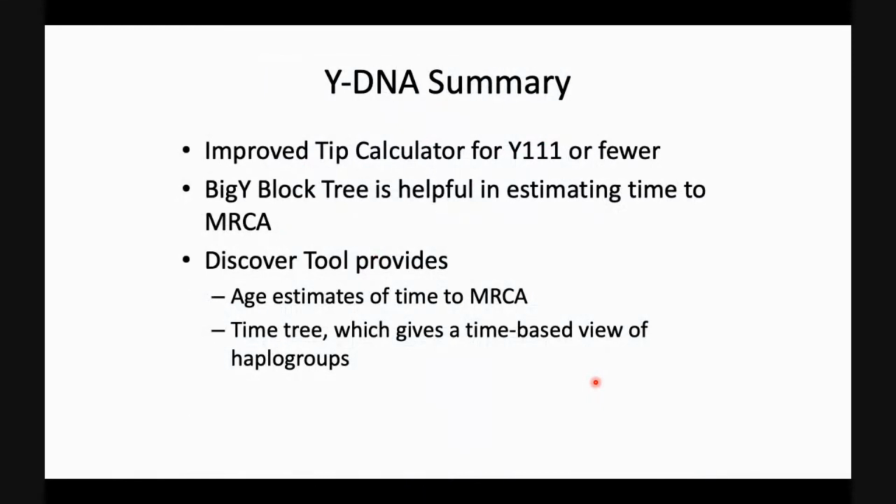So in summary, we have this new improved tip calculator if you tested Y111 or fewer markers. We also have the block tree, and that's very helpful at estimating the time to the most recent common ancestor. And then this even newer feature, which is the Discover tool, it gives you that age estimate of the time to the most recent common ancestor. And that includes the time tree, which gives you a time-based view of the haplogroups.